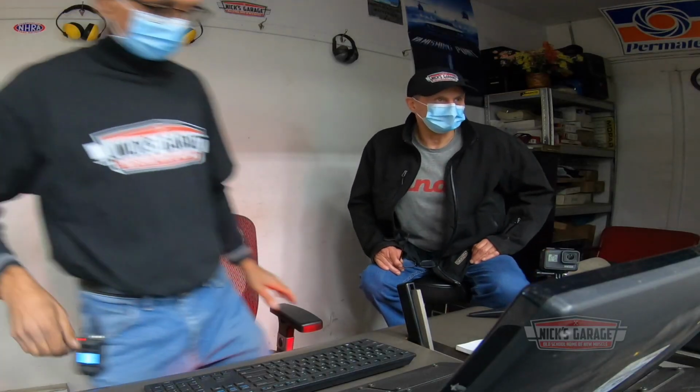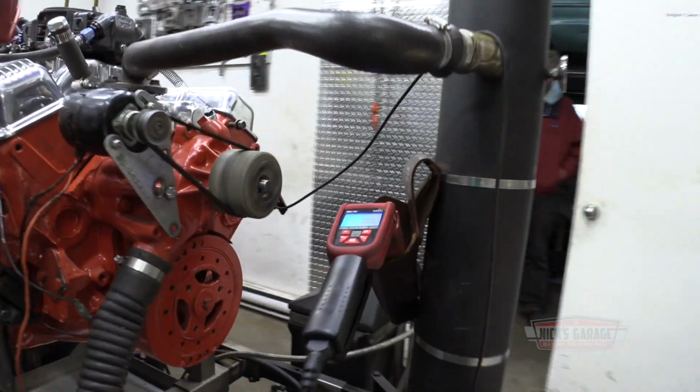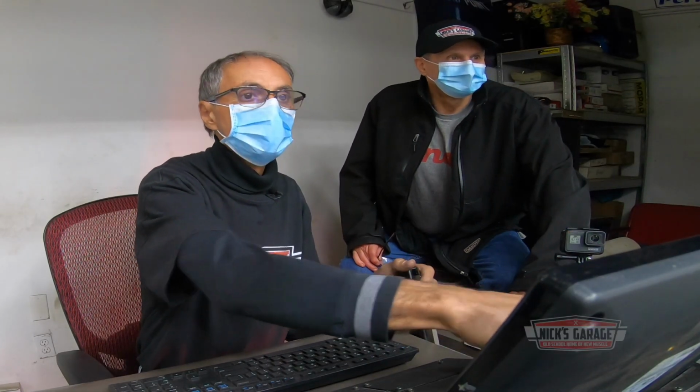What kind of CFM is on there? This one's 750. I've got his own carburetor. I'm going to try it tomorrow. A water pump. I control the water pump myself here, see? Yeah, an electric water pump.